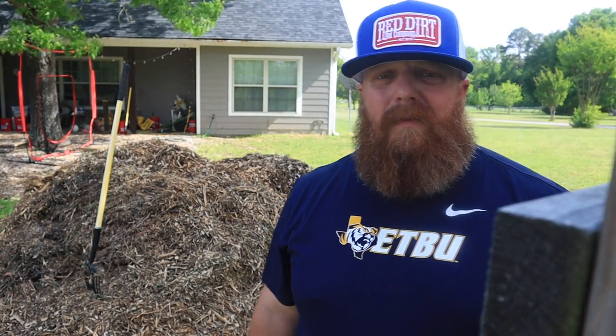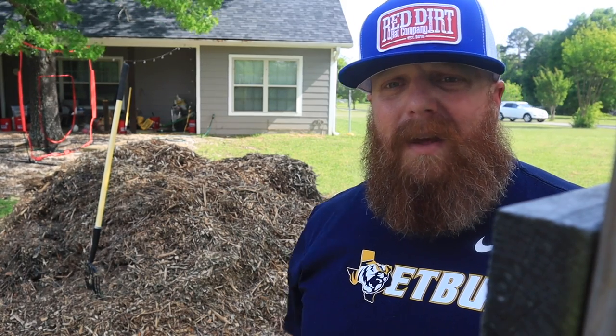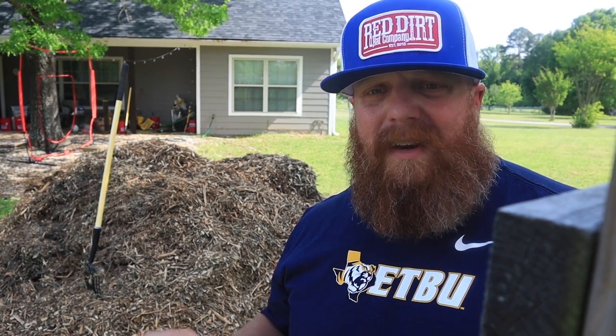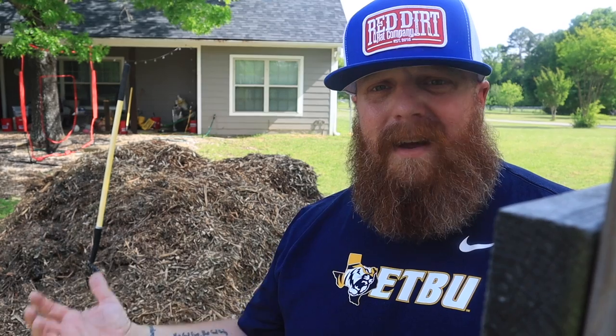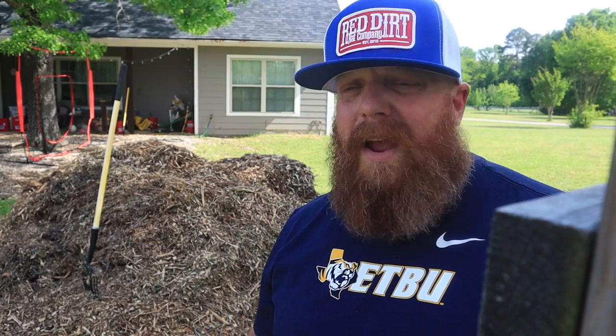So check here right behind me. I got this huge pile of wood chips off the side of the road on Highway 49 here in Mineola, Texas, and it was delivered to my property, dumped here, and now I get to use it all throughout my garden, and I didn't pay a dime for it. Such a great resource for us to use.